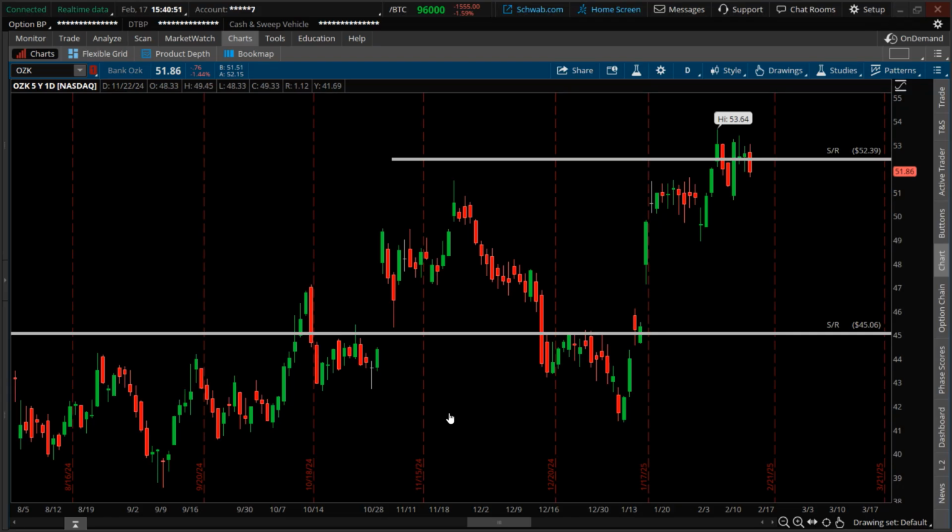Today's Monday, February 17th, and this is a chart assessment on Bank of the Ozarks, ticker symbol OZK. As of last Friday's close, the stock ended the week at $51.86. The stock market is closed for today's session in observance of President's Day. However, the stock market will start trading tomorrow morning, Tuesday, February 18th at 9:30.